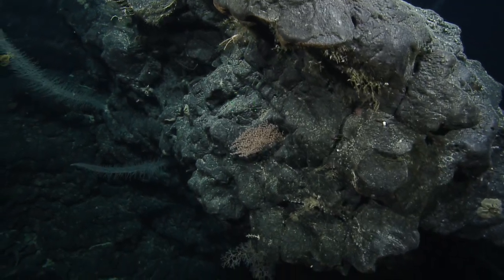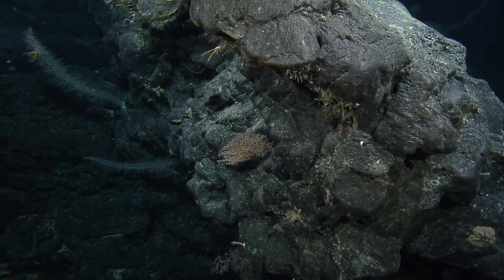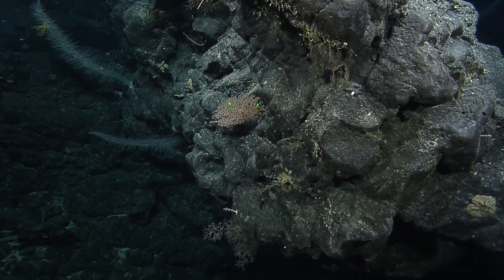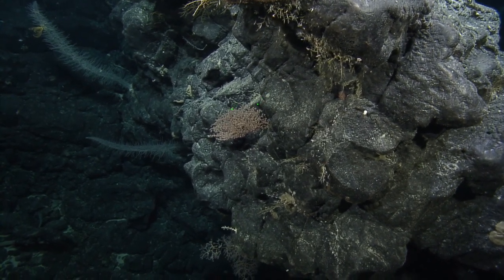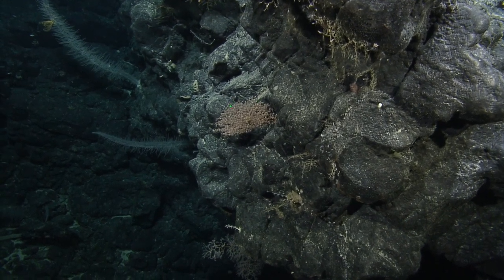And Hans is back from his trip to shore. It's colder in that studio than it is in here. I know that the previous watch was seeing some chrysogorgids, but this would be our first observation during this watch, I believe.